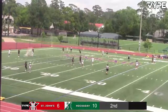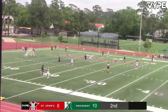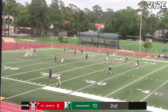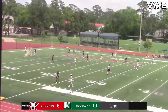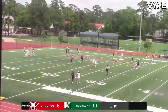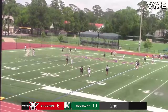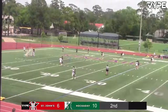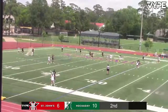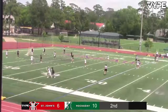Number 6, Mae Flanagan for Hockaday, has the ball. Stick in the sphere. Hockaday still looking to kill the penalty. Is that the player coming on for even? That's the player coming on. We're now even. Back to full 12-on-12 lacrosse.